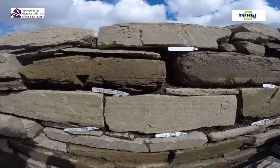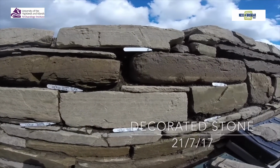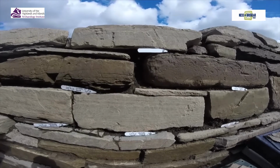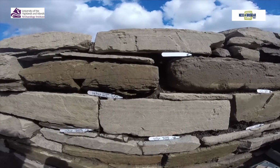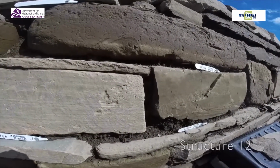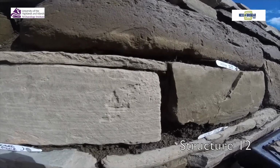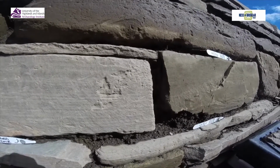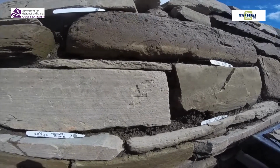It may be very difficult to pick this up, but this is the stone that's really captured quite a few people's imagination over the last few days. We've got a butterfly pattern, which is a fairly common and repeated motif here at the Ness. In the very corner here is evidence for pecking, and it looks like there are some incised marks which have essentially been erased in the form.